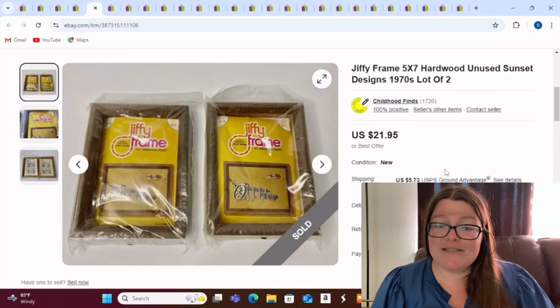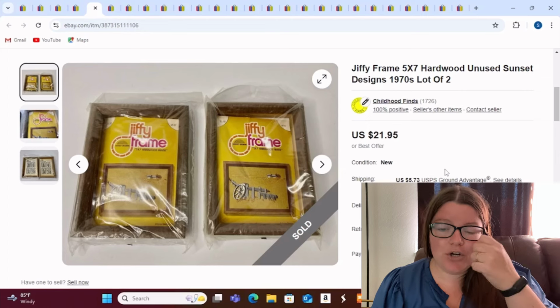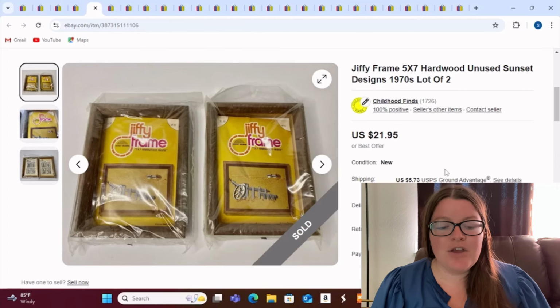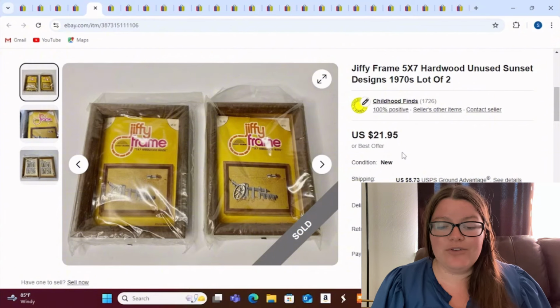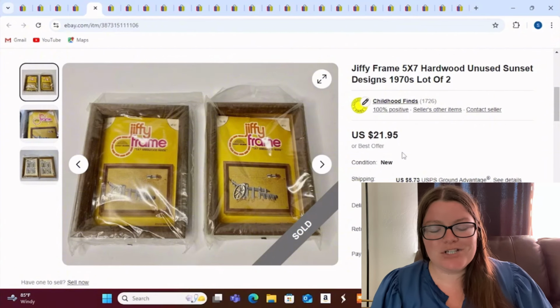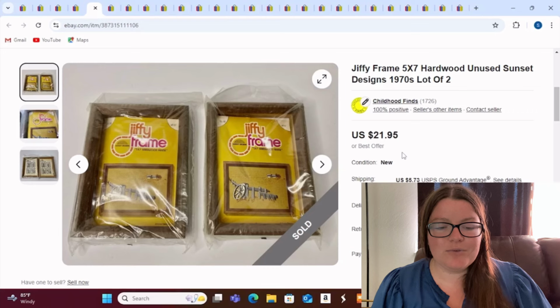And then this one is a Jiffy Frame 5x7 hardwood unused Sunset Designs. So this is for those cross stitch kits you'll see out there, those vintagey cross stitch kits. And that's what these would go into.